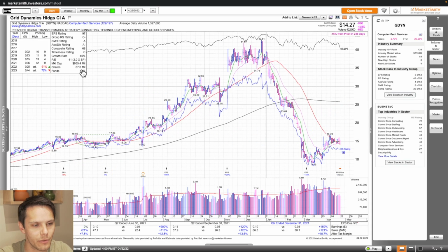So the first short opportunity we'll talk about is GDYN. This is in computer tech services, 129th strongest group out of 197. It's a C- group strength rating. Within the group of 53 stocks, it's 43rd on relative strength and 22nd, middle of the pack, on overall composite basis.